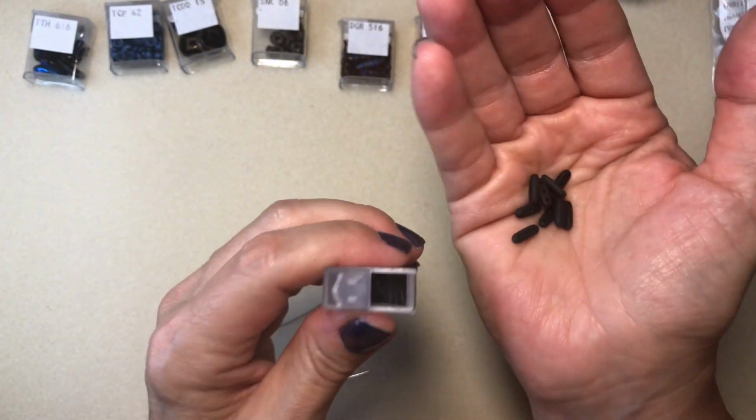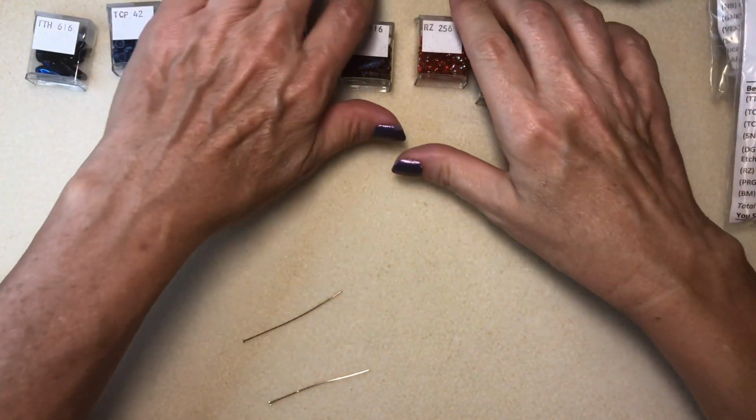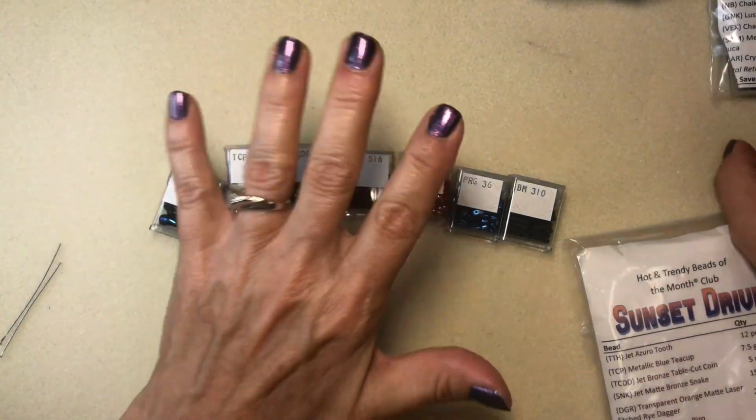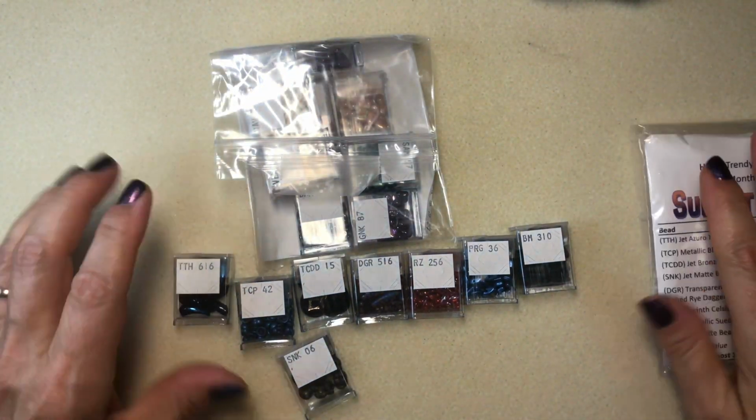Lots of really different cool shapes and colors and textures in this month's. Wow. So I hope you enjoyed this. Yes, look at all of these. Oh, I can't wait to start working with these all.